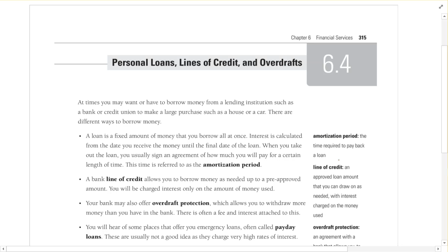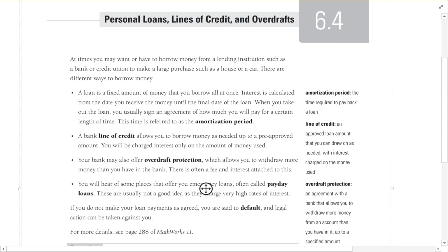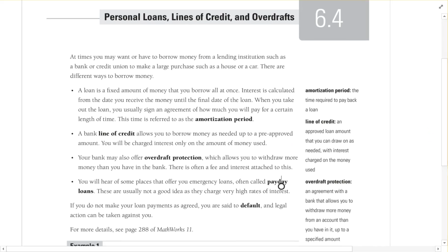So there's a few terms that we have to figure out here first. The first one is something called an amortization period. What we're talking about here is how long a bank is going to give you to pay back your loan. So they might say your amortization period, if it was like a house, might be like 20 years or something like that, right?